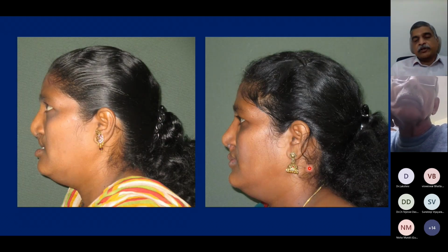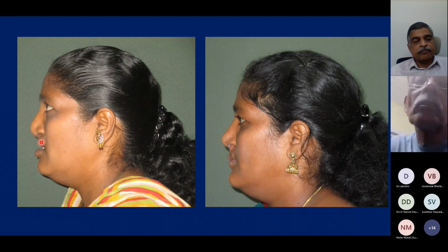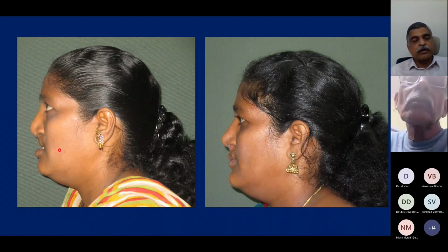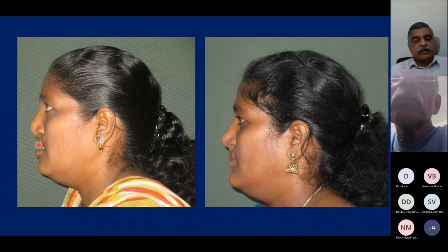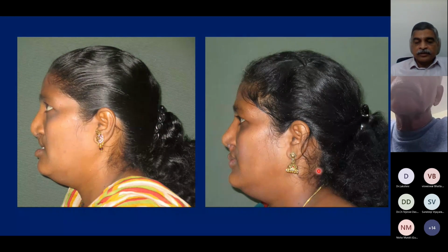And the other advantage of the Abbe flap is that preoperatively, the patient has a tight upper lip. There is no projection or the normal pout which the upper lip has. Post-operatively, you can see that even the columella has gone up, and this upper lip is giving a nice projection out. So that's the advantage. When the severe deficiency is there, you can always borrow from the lower lip to get a good appearance.